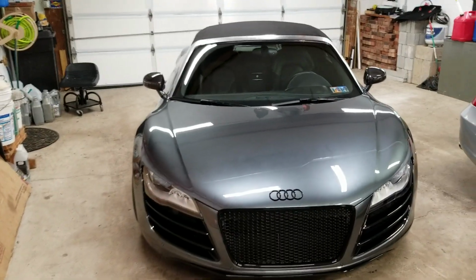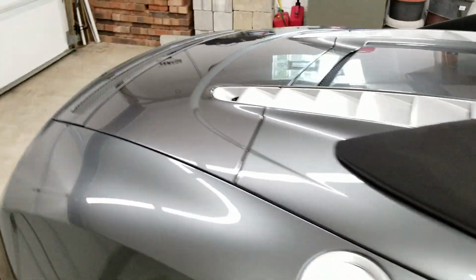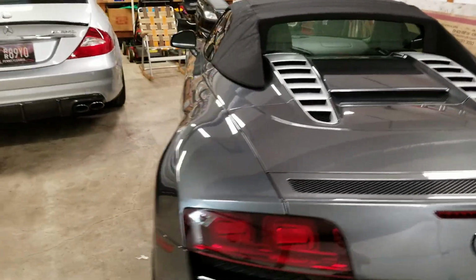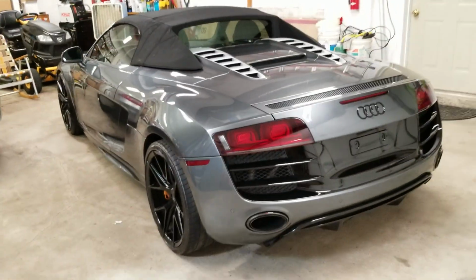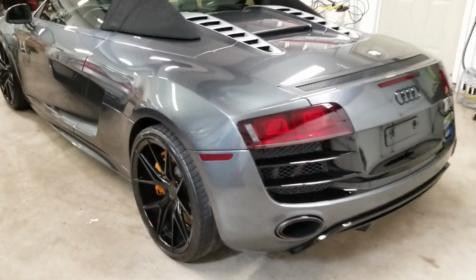Yeah, so as I said, whenever he got the car, he also had a ceramic coating done at a different local shop. Unfortunately, I didn't get the pleasure to put this one on, but they used a CarPro brand of ceramic coating.